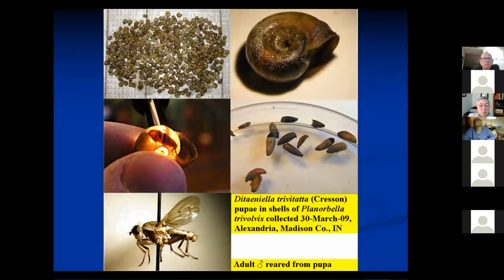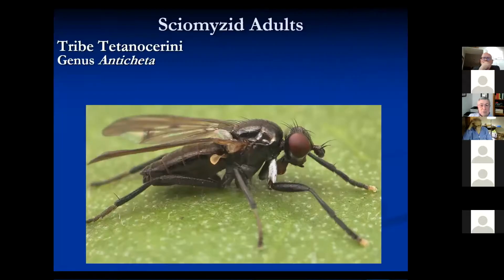15 flies emerged from these shells of 3 genera, including the one on the bottom left, which is Tetanocera trivittata. It was new for the state of Indiana. So this is a great way to get new species for different states. You don't find very many of these Sciomyzidae when you go collecting because most of them are only flying for a few weeks out of the year. And if you don't hit that, or if it's rainy during that time, next year maybe. But it's all kinds of fun to do things like this. So I'd encourage you to do some of this, get out and get them.